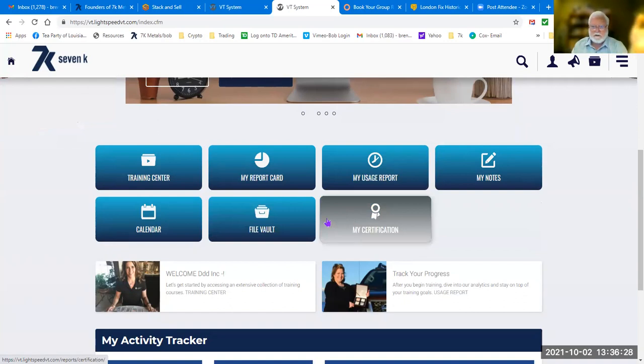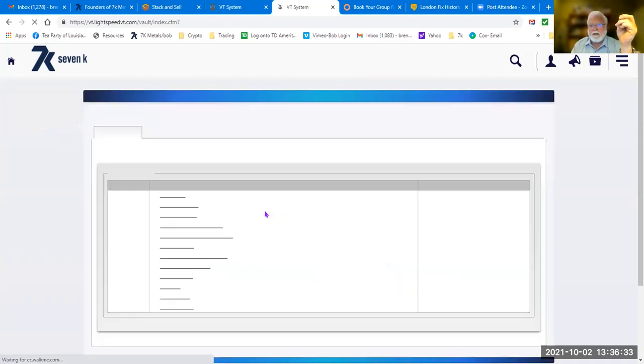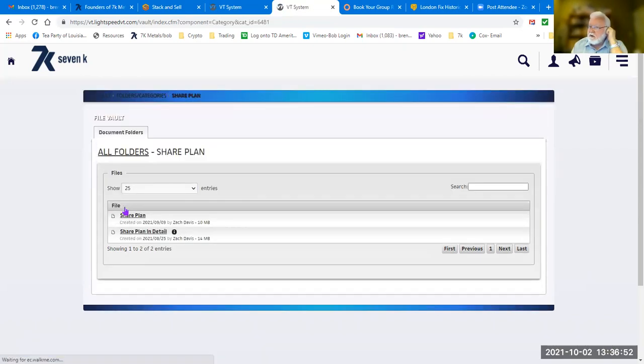That's their business. Okay. You click on File Vault to show them where all the materials are, PDFs, PowerPoints, logos that are used, everything that's approved by the company for us to use are right here. And one of the things I want you to do, you see Sound Money and Share Plan, I want them to click on that.